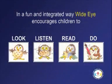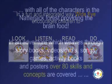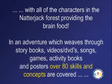In a fun and integrated way, Wide-Eye encourages children to look, listen, read, and do. With all the characters in the Natterjack Forest providing the brain food. In an adventure which weaves through storybooks, DVDs, songs, games, activity books, and posters, over 80 skills and concepts are covered.